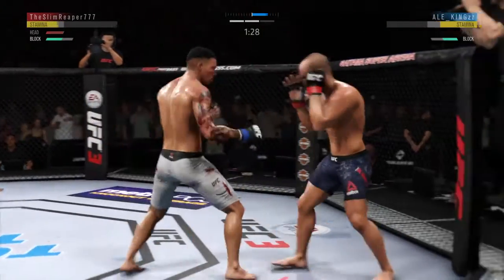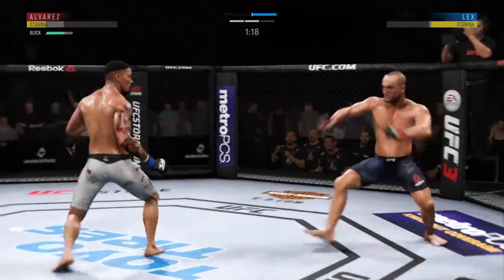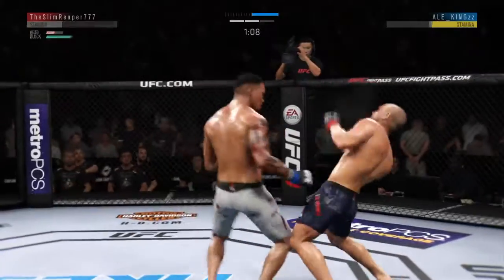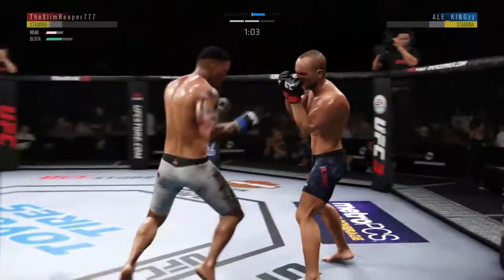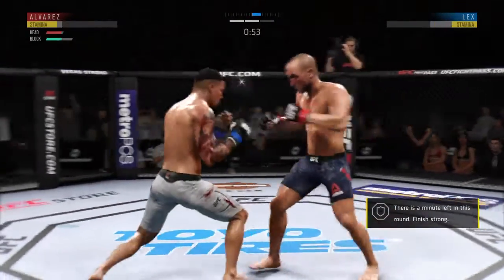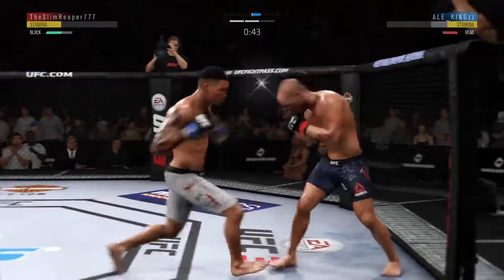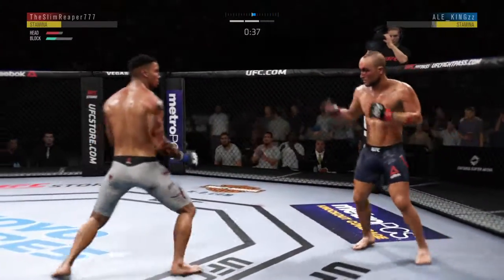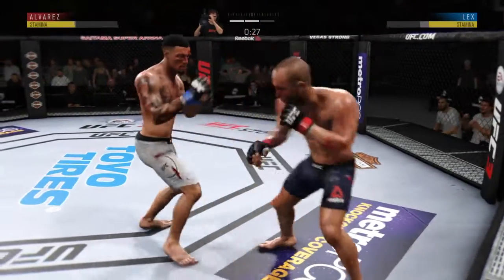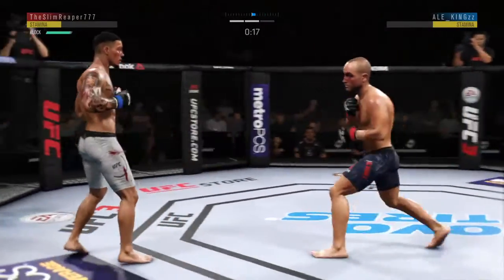Nice defense there. Huge block. Slightly deflected. Oh, he's hurt again. He's in big, big trouble here. Oh! 45 seconds remain in the round. See what he can do here in the clinch. And they move out of the clinch. 20 seconds left.